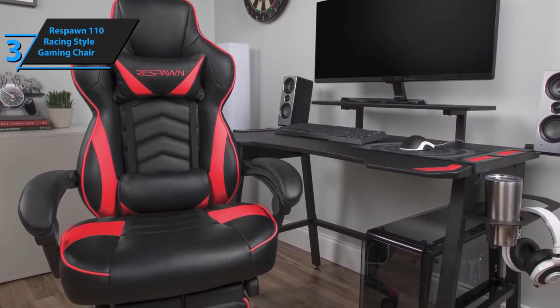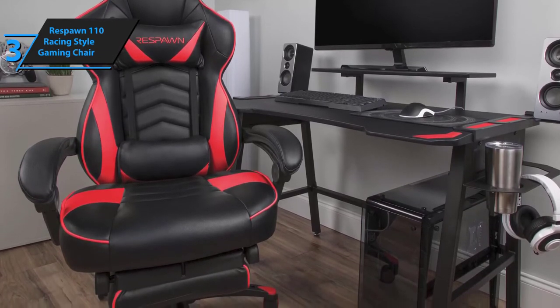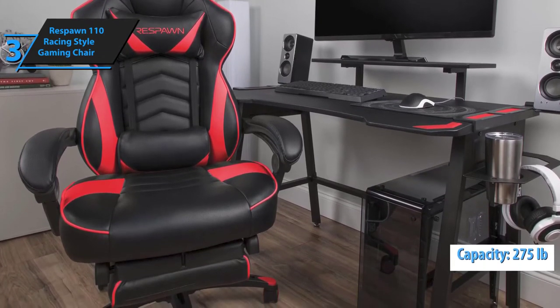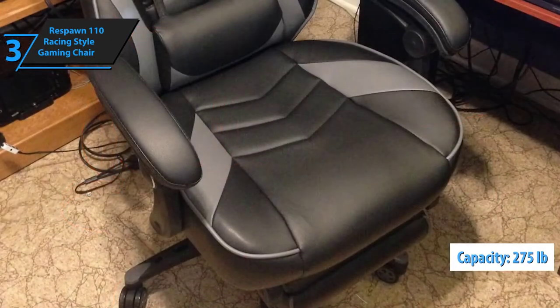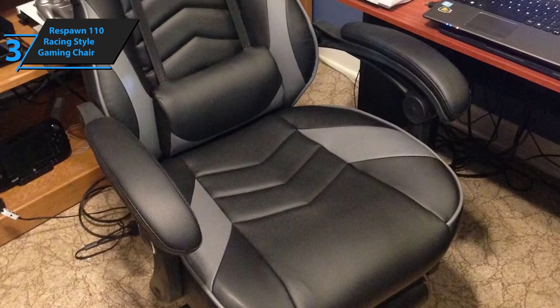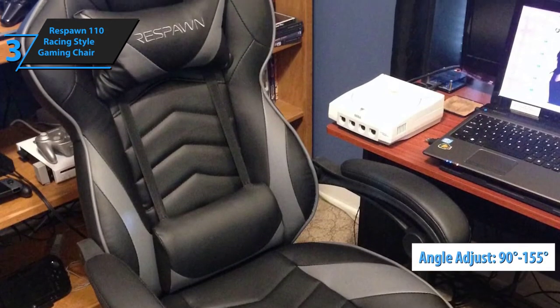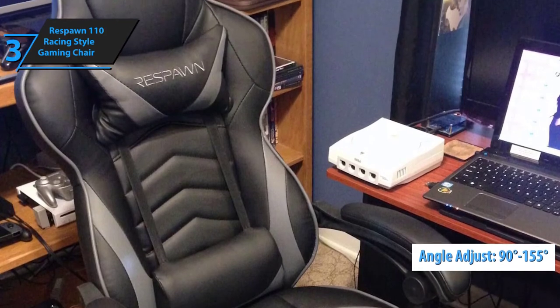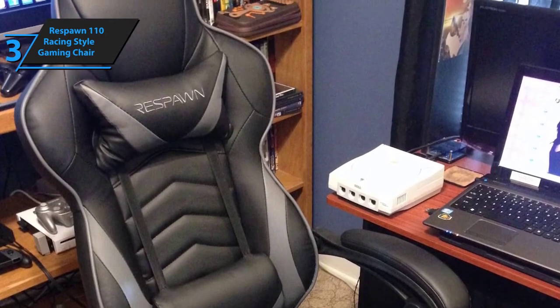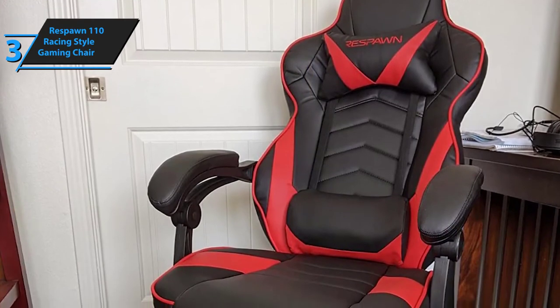It is upholstered with high-quality leather. The recommended maximum weight that a chair can withstand during long-term use is 275 pounds. Furthermore, the Respawn 110 Racing Style Gaming Chair also boasts a very high flexibility, between 90 and 155 degrees. Raise and lower it all with an unlimited number of locking positions and more. If you take a while to find that ideal sitting position, this chair is for you.